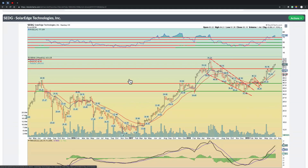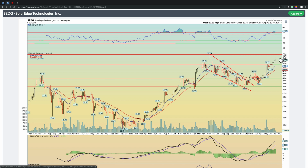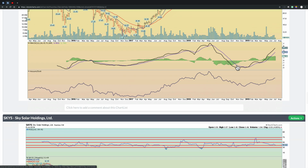Solar Edge Technologies, SEDG, another one that's had a couple of bullish wedges here, bullish flags. Broke out above the 57.50 level, firmly above 70 here right now in RSI. MACDs are firmly above zero. So this is making a move, target a move towards 72.50. So nice little scalp here above that 63 level where we are right now, and then it should be interesting to see what happens after it hits that level, but certainly still some nice upside between here and there.